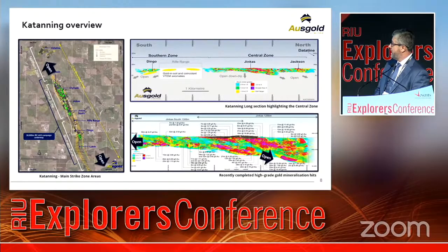It's open to the south, and we've identified mineralisation over a further 900 metres of strike length, and that seems to be open and continuing. We've got anomalism all the way down this entire 8 kilometres of strike length in the southern zone.